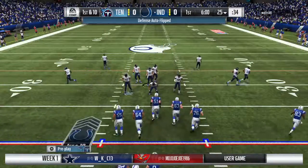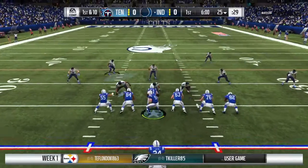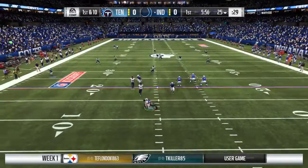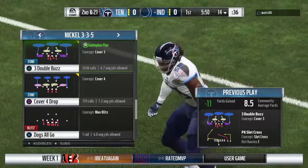All right, now, lucky 56. Lucky 56. They go play action here on first down. Find time, and he can't find a receiver, and he's brought down. And so much for that great field position to start the game.